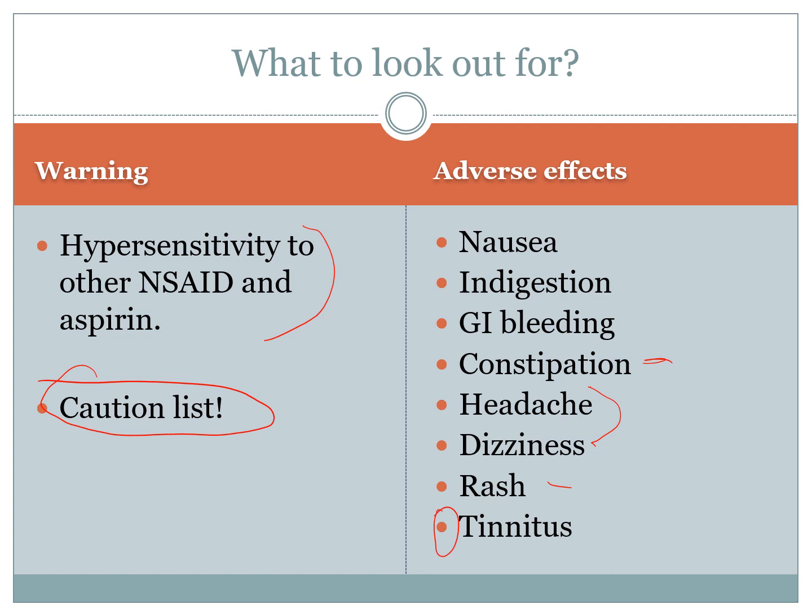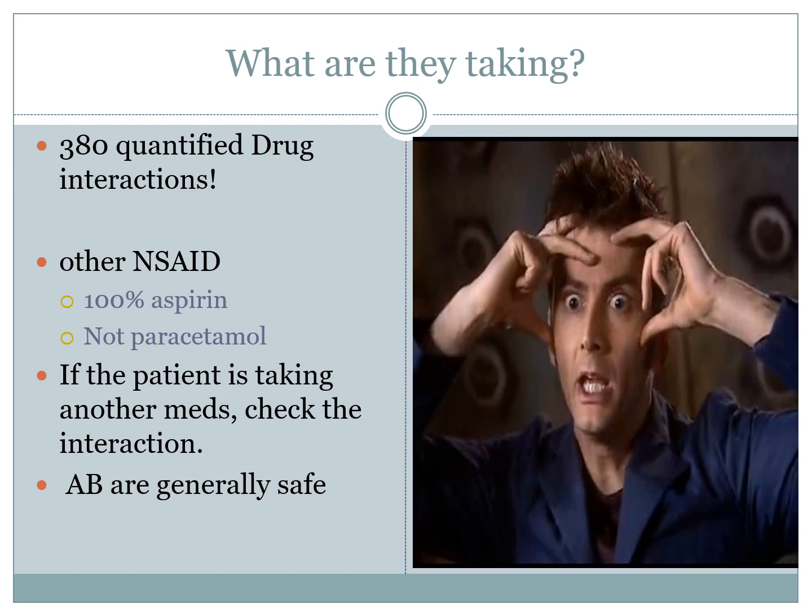Now, just to make matters a little bit more complicated, because ibuprofen's been studied a lot, we have a lot of drugs, 380 drugs that are listed as quantified interactions for risks.